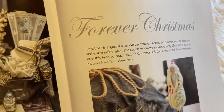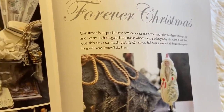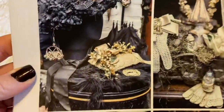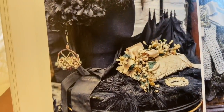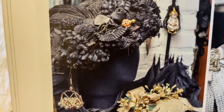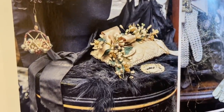And here we have some displays from an article called Forever Christmas. And it says, the couple who they're visiting today affirms this. In fact, they love this time so much that it's Christmas 365 days a year in their house. So this looks like one of those either made in Japan or made in Czechoslovakia glass beaded ornaments. And then we have a lace pillow with wax flowers and all of this black Victorian style, like capes and umbrellas and parasols and ribbons and feathers.